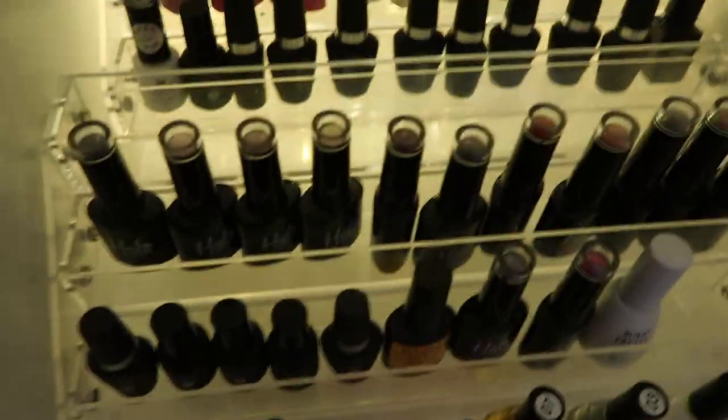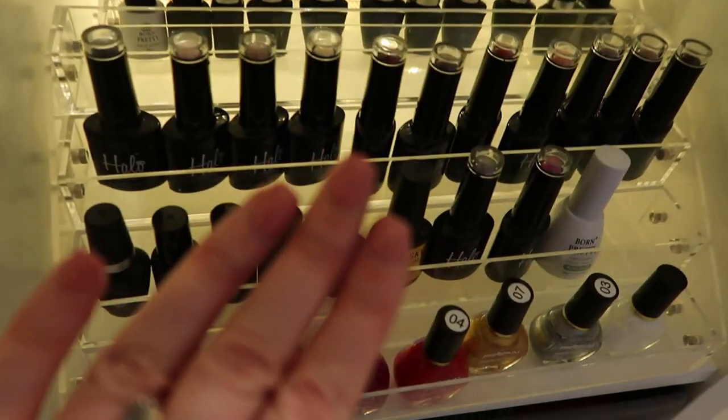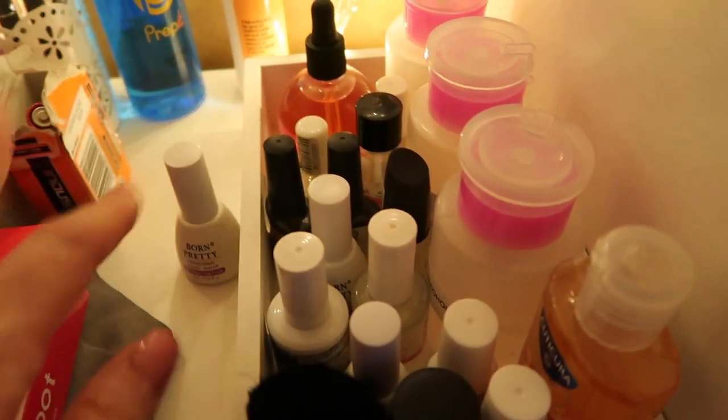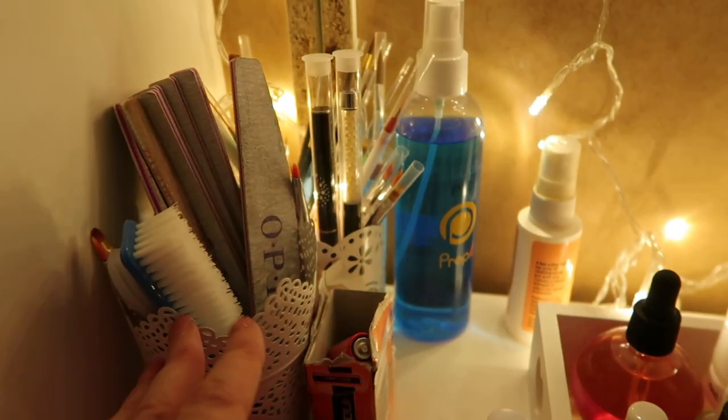We've got all the nail polishes because I like to do my nails. Yep, so we've got all gel polishes there. Loads of different ones. And we've got top coats, hand gel, all the other stuff like oil, cuticle oil, prep stuff, batteries, files, and all the other jazz that's come there.